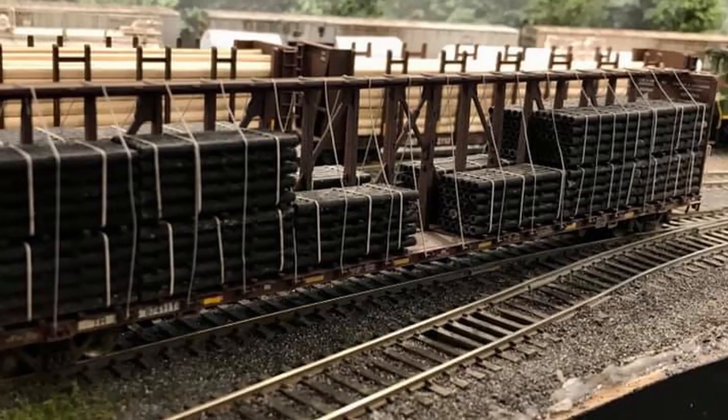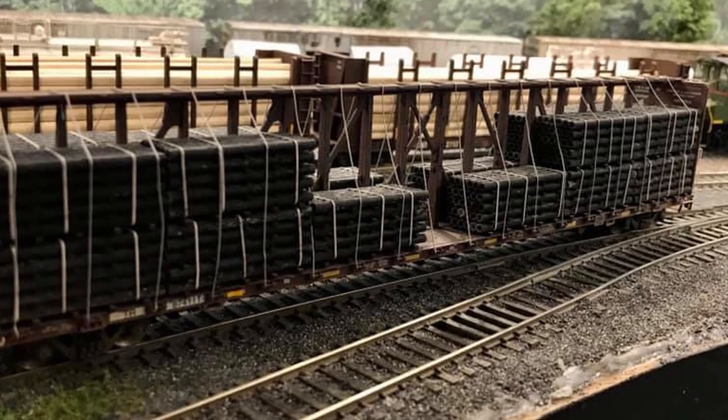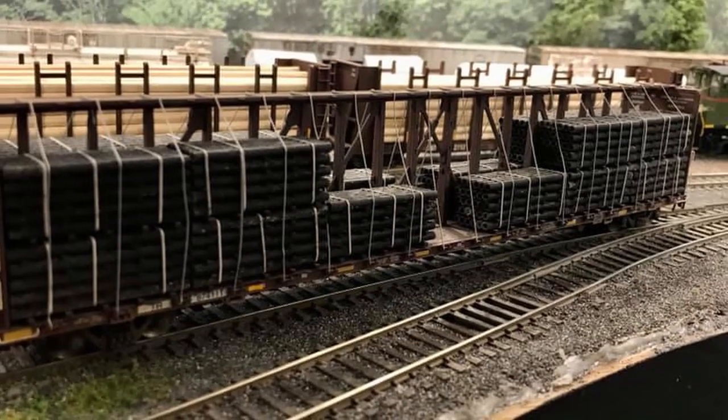I have a friend who also does a lot of great loads, and there's a center beam with aluminum. I guess those are like aluminum rods, if you will.